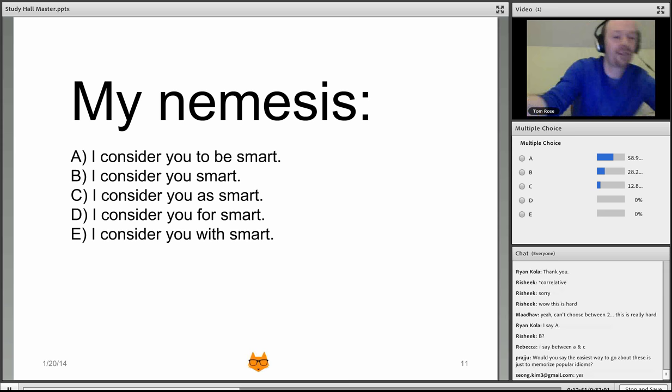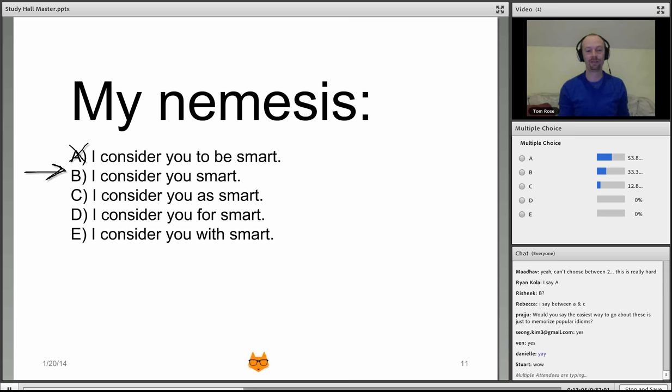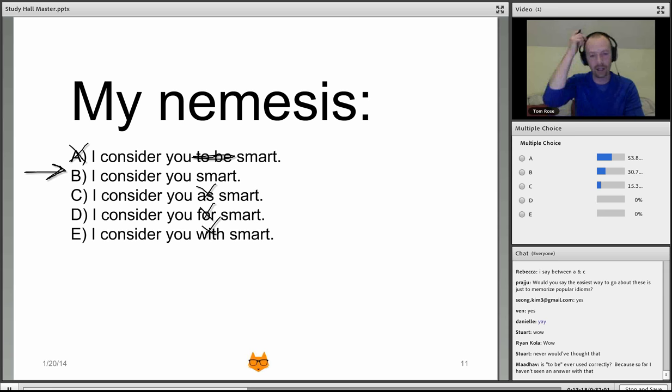What I say when I make errors here is, I consider you to be smart. And the to be is superfluous here. You actually shouldn't have that. So the correct version of this idiom is I consider you smart. Similarly for the other ones, you don't say, I consider you as smart. You don't say, I consider you for smart or with smart. Now, if you're using the wrong idiom, again, it's not a fault of yours. It was just for whatever reason you grew up in an environment where people said, I consider you to be smart. But the correct idiom is I consider you smart. So your correct answer there is B.